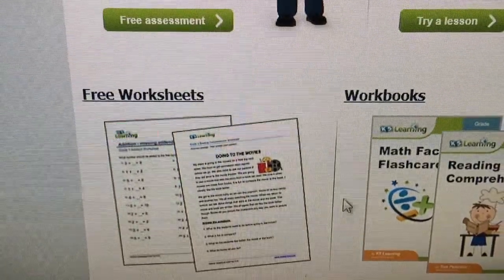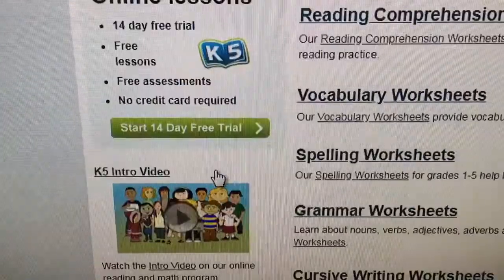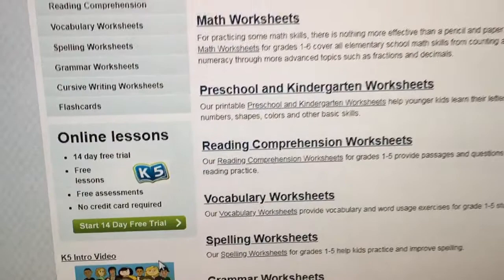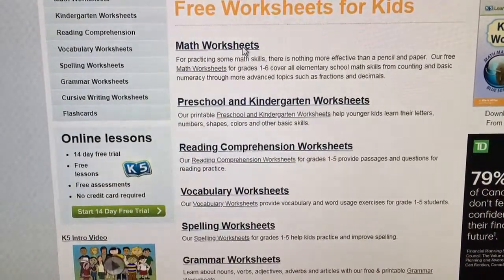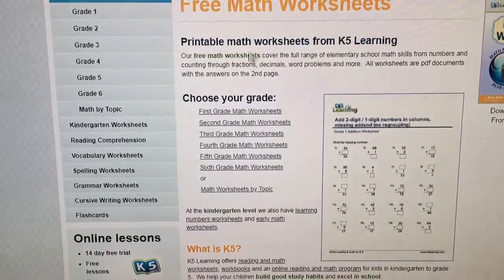My favorite place to go is called K5 Learning, because they have free worksheets that you can print off. You just go to the bottom of their page and there's a place where you can click on grade level and the subject, and they have lots of subjects there, but I use their math primarily. Okay, so that is the bulk of what we do every day, out of these two books.